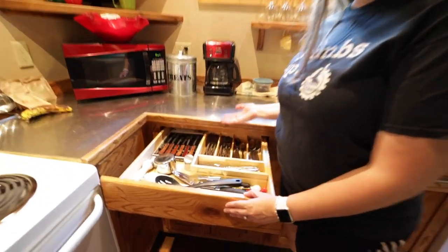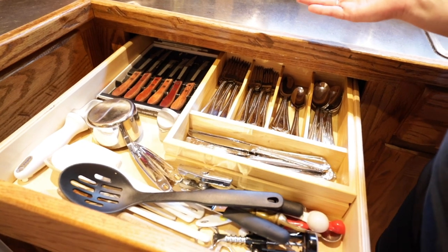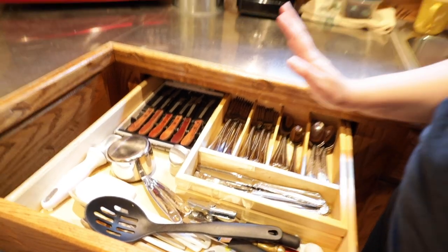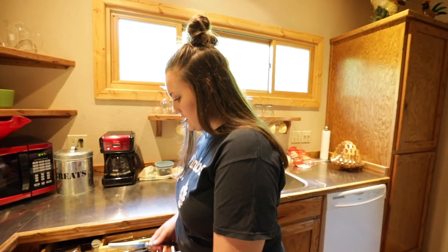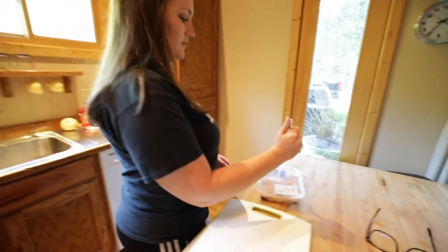Look, they have all the kitchen utensils you could need. This is just a small example. There's lots of drawers of kitchen utensils. But I actually need a knife to get the chicken open.